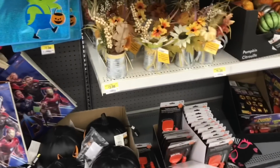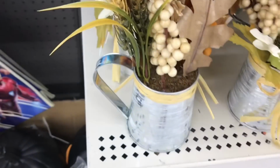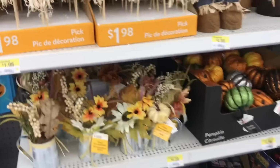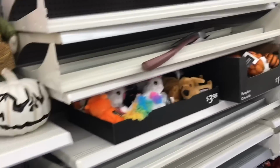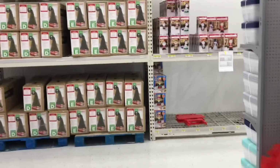Oh, these are sweet little fall decor pieces. I wonder if we could find something similar like this somewhere. Super cute. And then there's some more creepers, and some Halloween costumes, I guess, being put out.